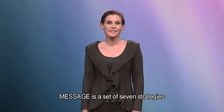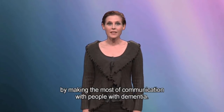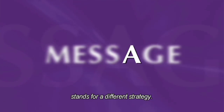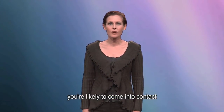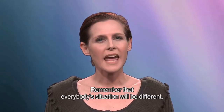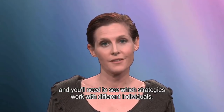Message is a set of 7 strategies that can help you to provide quality care by making the most of communication with people with dementia. Each letter of message stands for a different strategy. As a professional caregiver, you're likely to come into contact with a range of people with different levels of need. The message strategies can be used with people in all stages of dementia. Remember that everybody's situation will be different, and you'll need to see which strategies work with different individuals.